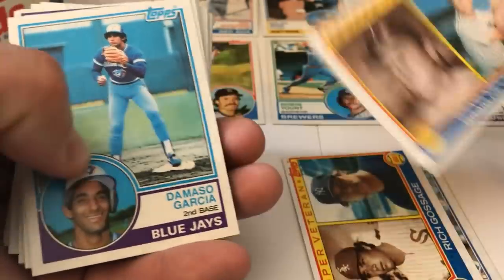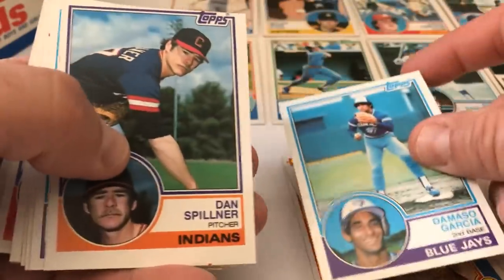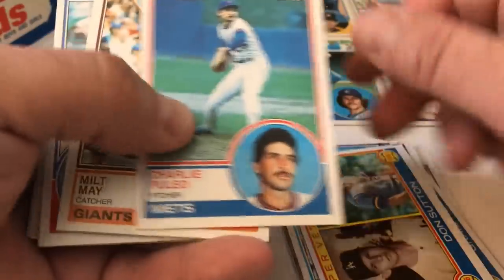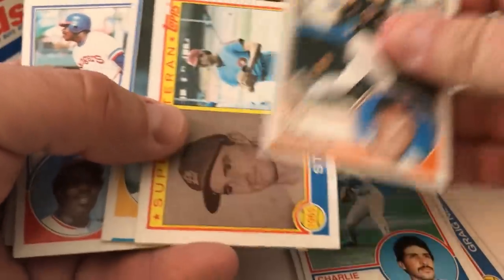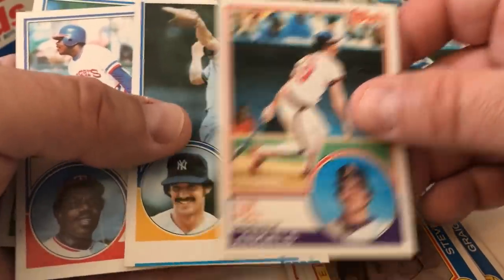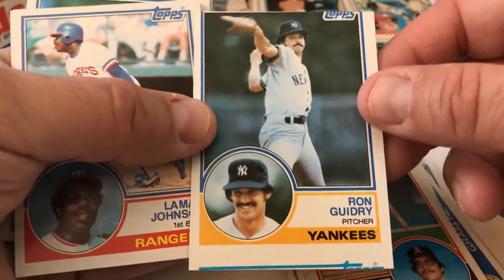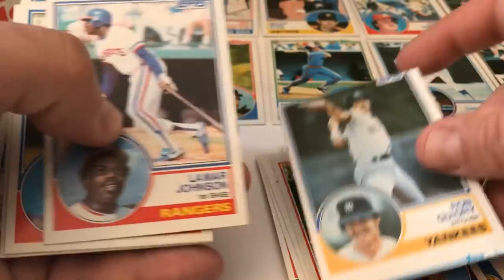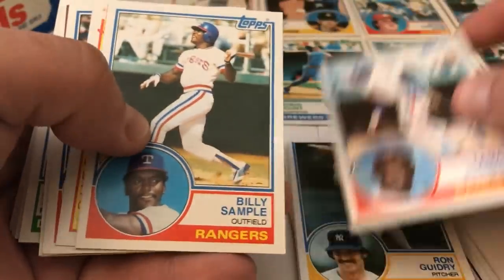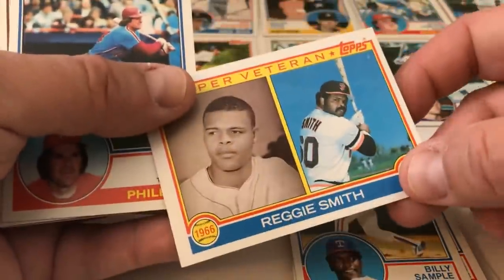Graig Nettles, nice. He's on the Twins. Look how young he is there. Dan Spillner, Scott Thompson, Don Sutton, Charlie Puleo, Milt May, Steve Carlton, super veteran card. Tim Foli, Ron Guidry. Look at that. Lots and lots of these miscuts. Amazing. I've never seen so many in one shot here.